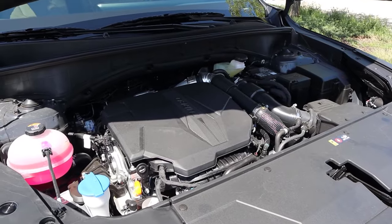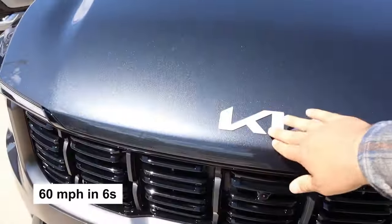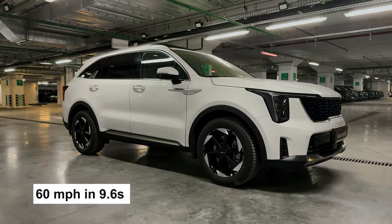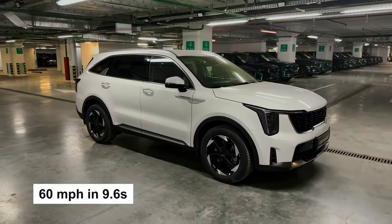The most powerful turbocharged trims should hit 60 miles per hour in about 6 seconds, while the non-turbo versions might take up to 9.6 seconds to reach the same speed.